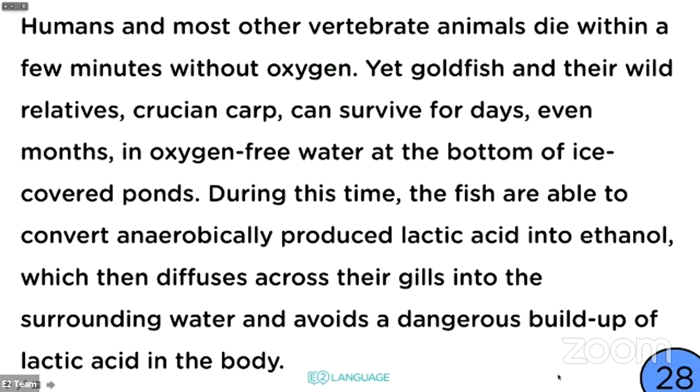Humans and most other vertebrate animals die within a few minutes without oxygen. Yet goldfish and their wild relatives, crucian carp, can survive for days, even months in oxygen-free water at the bottom of ice-covered ponds. During this time, the fish are able to convert anaerobically produced lactic acid into ethanol, which then diffuses across their gills into the surrounding water and avoids a dangerous buildup of lactic acid in the body.